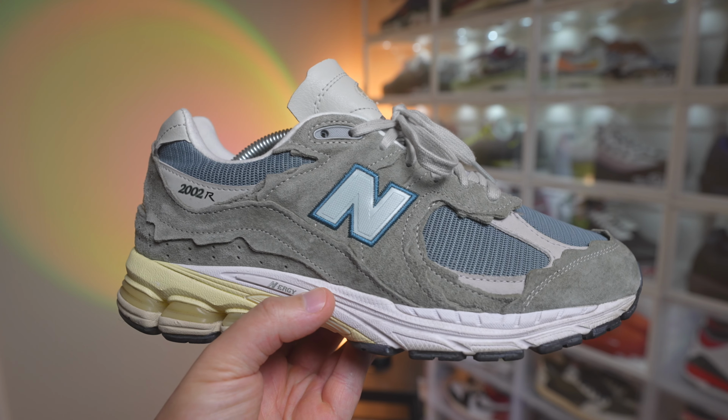But if I had to rank these three though, first I would put Gel-Kayano 14s just because it's what I like from comfort. Two, I would put the 2002Rs, firm but comfy where it needs to be. And then I would put the Vomero 5 simply because there's just not enough support underfoot. But yeah, you can't go wrong with all three. Trust me. It's just in terms of me nitpicking, that's how I would rank it, you know. But yeah, all three, absolutely great.